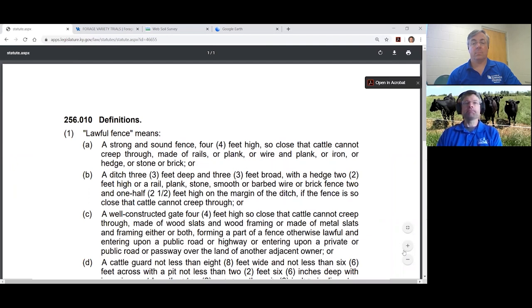If we're thinking about gates as well, you can go down and see that the gates need to be at least 4 feet high. And Dr. Les, I think you and I have seen plenty of single-strand electric barbed wire fence as a perimeter fence. And what happens when that charger goes out and your cattle get out on the road and there's an accident? Who is liable? This gives you a very clear explanation that the farmer in this case would be liable, because that would not potentially be the definition of a legal fence.